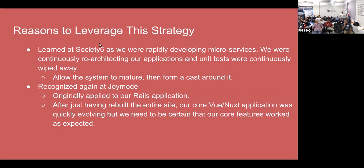Then we'd find that the fundamental architecture of what we wanted to build was changing. And so we'd end up wiping away these unit tests or tediously going back and updating them to change them to the behavior that we actually wanted. And what we found was that in order to make sure that the function that we're writing at the moment worked, we could more simply write an end-to-end test to verify the feature. And then as the system matured, then we could identify, okay, this is a core component. So let's write unit tests to make sure that this core component is going to work as expected.